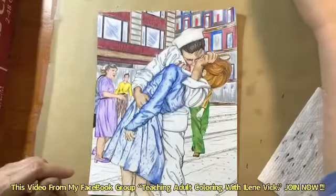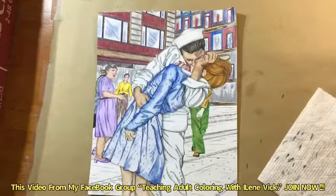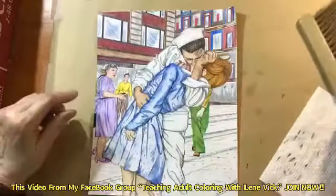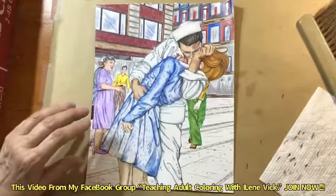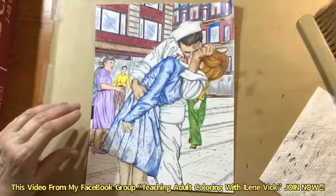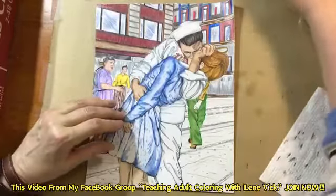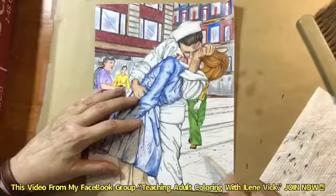Okay, so this piece is coming along beautifully. And we've got one more little area to concern ourselves with. And this area right here seems to be a track with the trolley car. So I'm going to play with that in grays. Grays and browns.